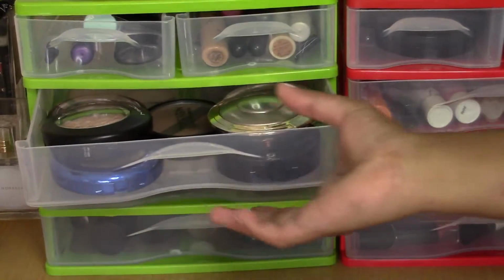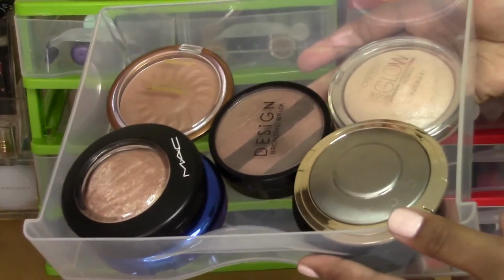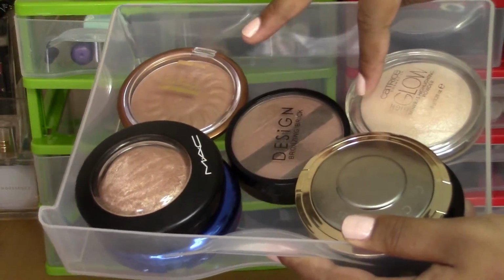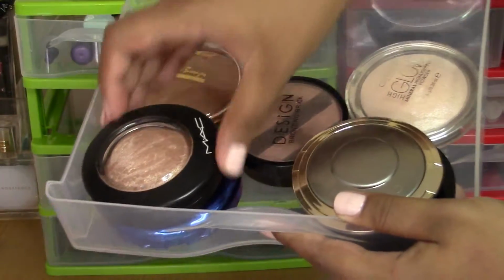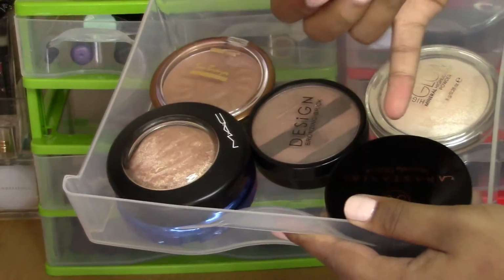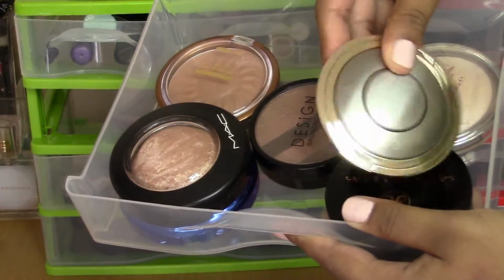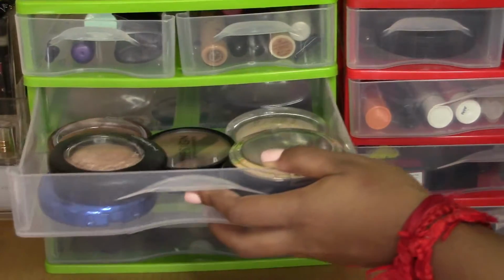The next drawer is probably going to have to be my favorite drawer of life. And you guys can more or less see why, because these are all my highlighters. So I have Beauty Treats Sun Bronzer, I have Catrice High Glow Highlighting Powder, I have Design Bronzing Brick, MAC Oh Darling, MAC Soft and Gentle, Anastasia Beverly Hills So Hollywood, and Becca Champagne Splits, Champagne Pop and Flower Child. And that is all that.